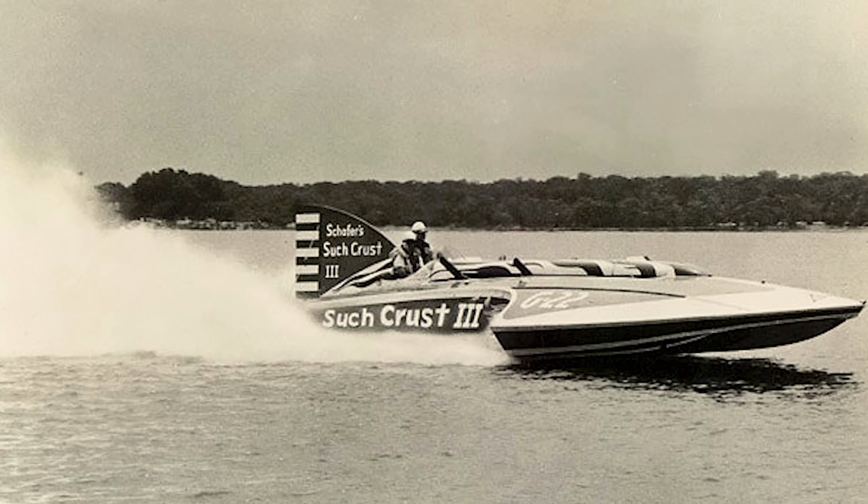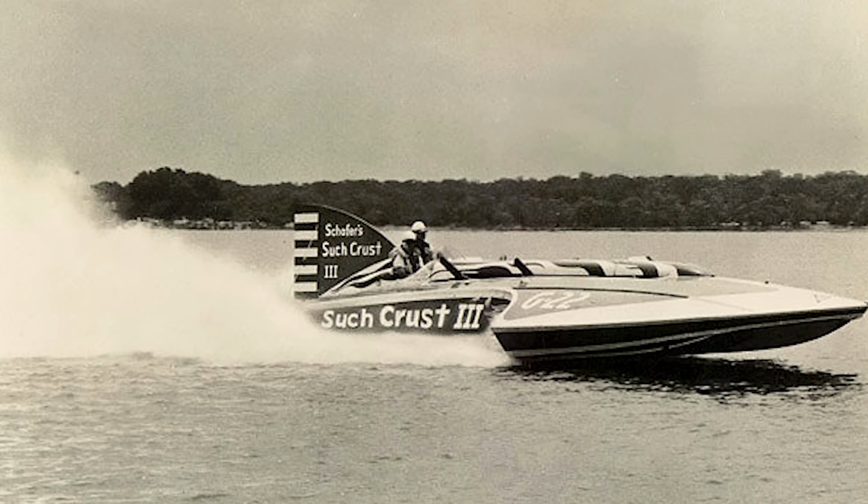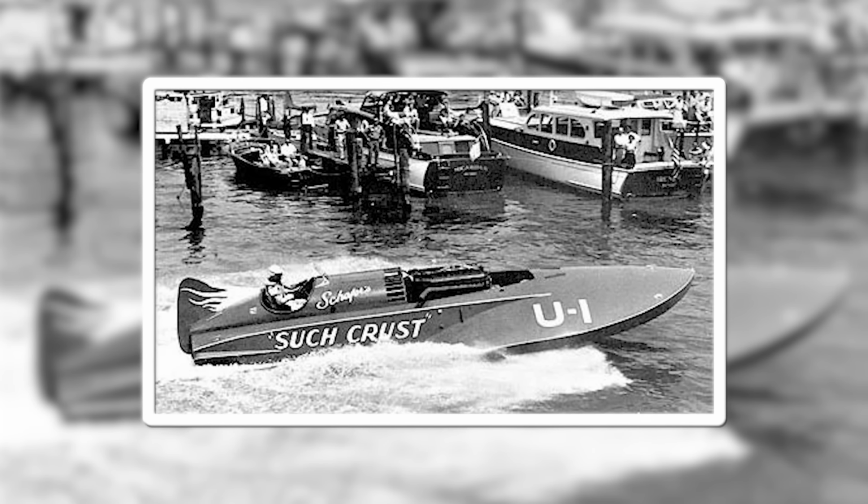ChrisCraft 3 was a prominent contender in the fiercely competitive hydroplane racing scene of the 1950s. Commissioned by Detroit bakery magnate Jack Schaefer, the boat was part of a fleet that carried the ChrisCraft name, each entry reflecting Schaefer's passion for speed and engineering.